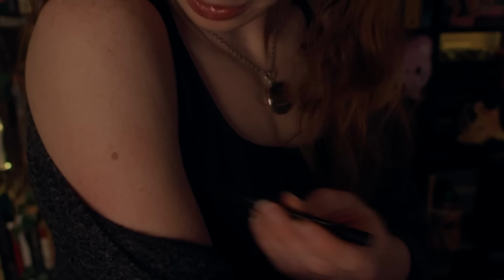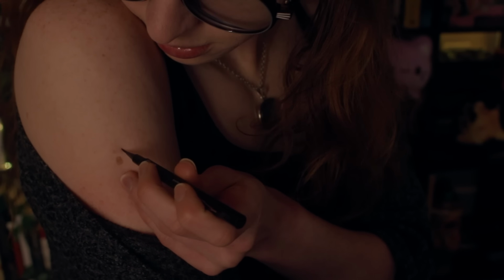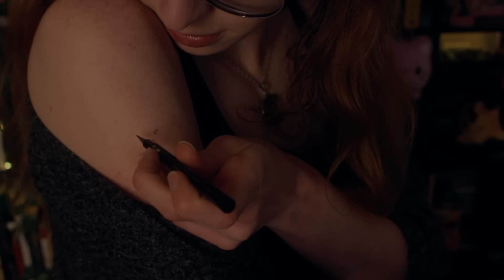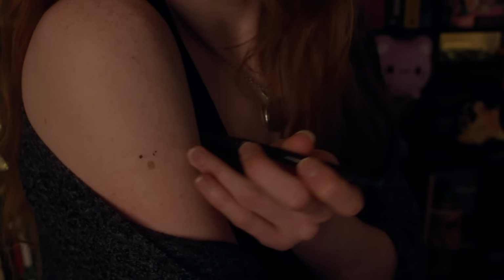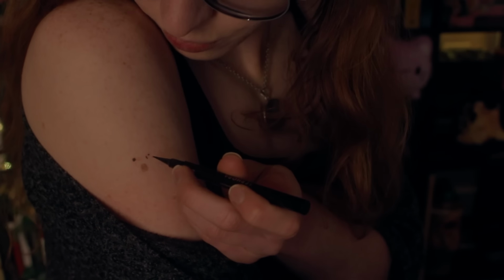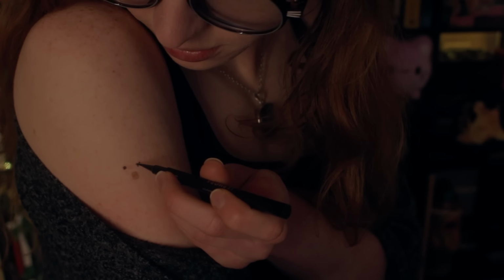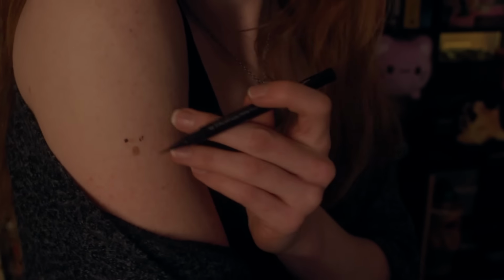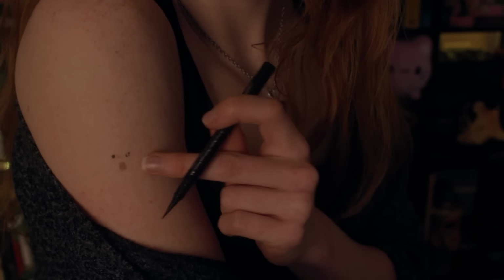Watch, I'm gonna make it look like a little whoa face by putting an eye right there. Now it's like, whoa, look at that freckle. That eye looks a little weird, but that's okay. Wow.